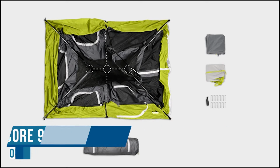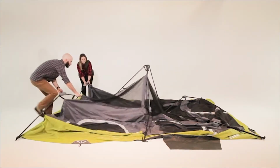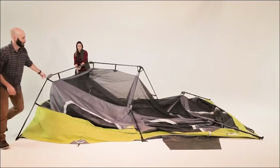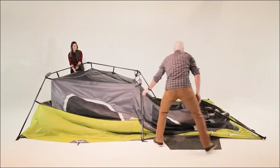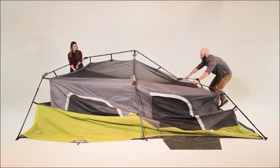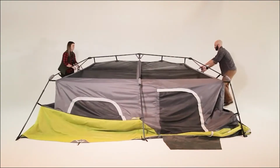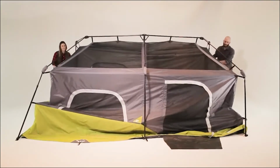It's very well made. It seems like it'll last for a long time. When you take the tent out, its total weight is about 25 pounds. So it's not the lightest. You'll probably want to do some car camping and not backpack camping or anything crazy like that with this type of tent. The middle part is going to stick up, and then there's little arms that fold out.